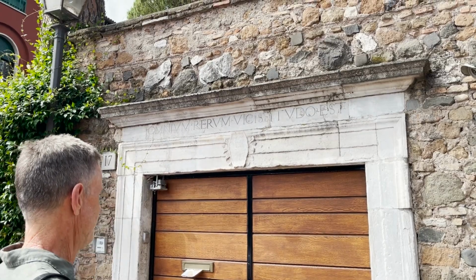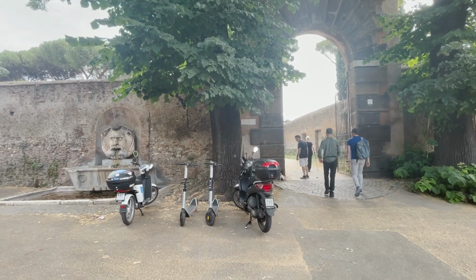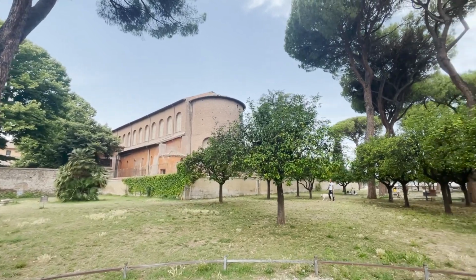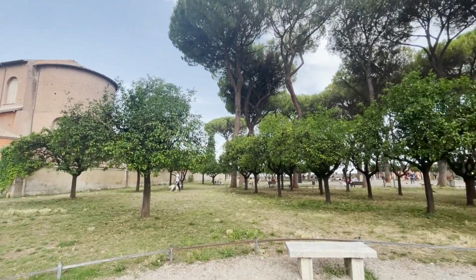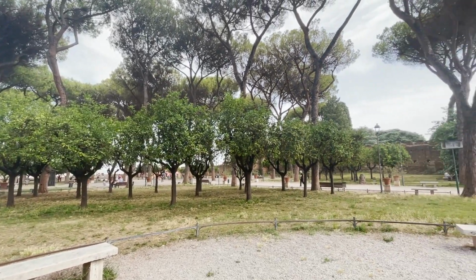Omnium serum vicitudo est. There are changes in all things. The Savelli Fortress is now a park filled with orange trees and umbrella pines and easily has one of the top 10 best views of the city.